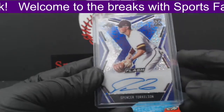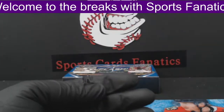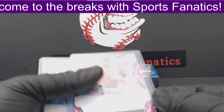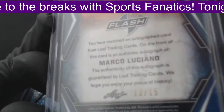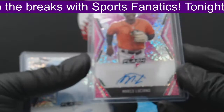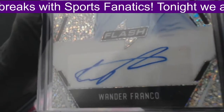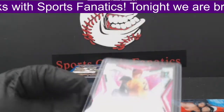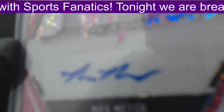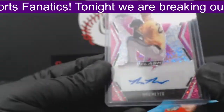We're actually going to go ahead and start the recap with this one here. So we got a purple Spencer Torkelson, 35 for Detroit. We got our pink Marco Luciano for the Giants, numbered to 15. That's a nice hit for the Giants there. For Don in Tampa Bay, Wander Franco. Nice Wander Franco there for Don. And finally, we had a nice hit for Miami, Max Meyer Pink, numbered 12 of 15. Nice break.